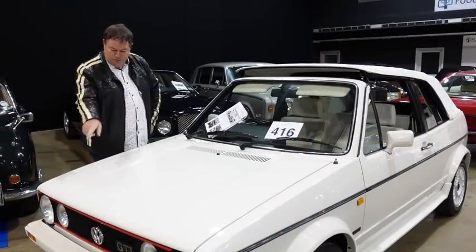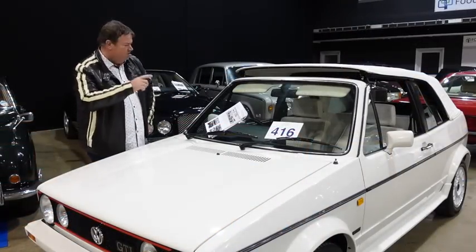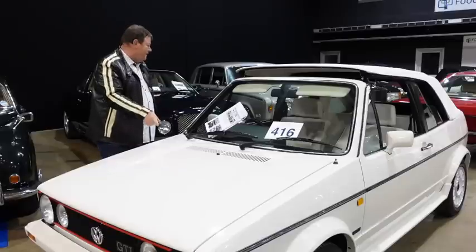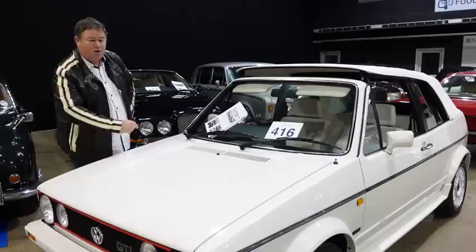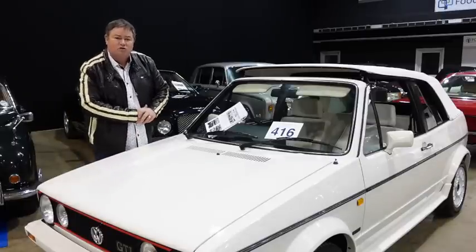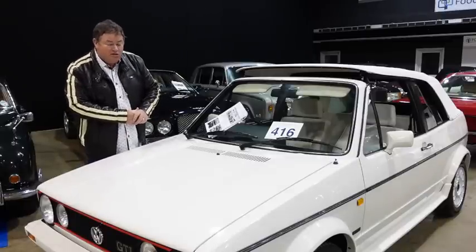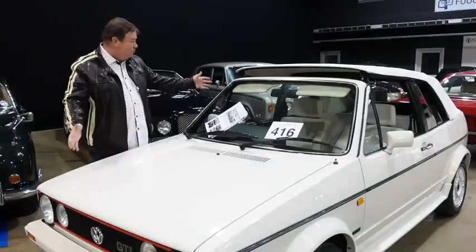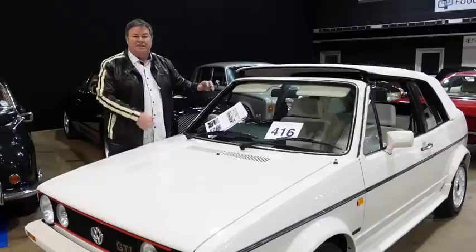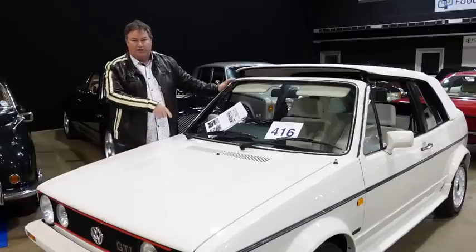It should be yellow. It should have 3 wheels. Should be a Reliant Robin. That's what this should be. Because believe it or not, this Mark 1 1987 Volkswagen Golf GTI used to belong to Sir David Jason, OBE. Yes, this was his car. But he's put it in the sale now. Or he sold it and then that person put it in the sale.